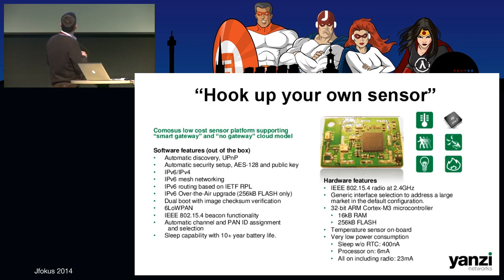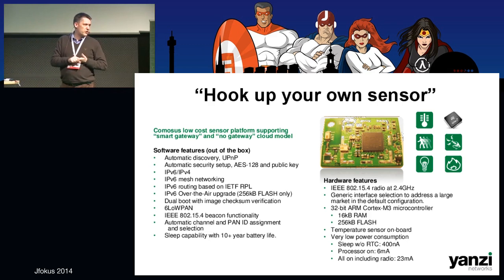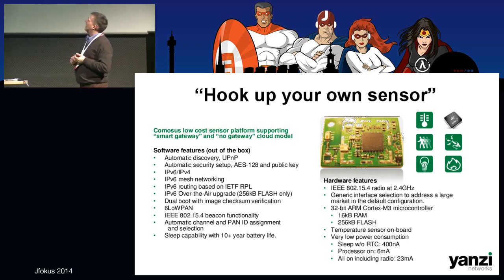On the left side is what's included when you use our standard software. The first part is that it's an IPv6 solution. Discovery and so on is using UPnP, among other things. The security part is not included, not because it's secret, but because it's so hard to get someone who wants to do it the first time to figure out how to get ECC encryption software working. It takes ages. It supports IPv6 mesh, so you can use multiple nodes and they will route between other nodes, so you can extend your network.